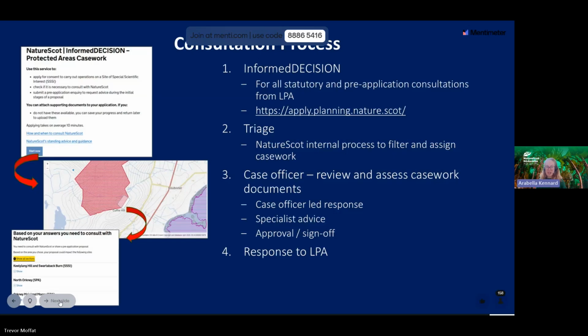Just to briefly mention timescales again, we aim to work within the timeframe set by those consulting us, and issue our response within that. But for particularly complex cases and where there are multiple protected areas concerned, which subsequently involves a number of specialist advisory teams getting involved as well, we may require additional time, and we would submit requests for extensions to the planning officer as soon as possible, just to ensure that we can flag any concerns and any additional time requirements that we need at that point. Could I go on to the next slide, please?